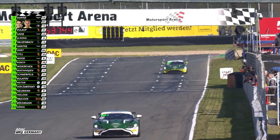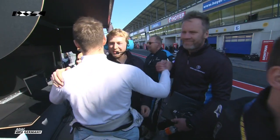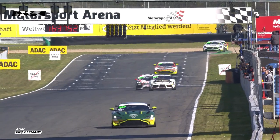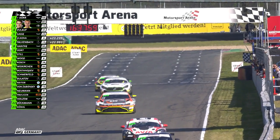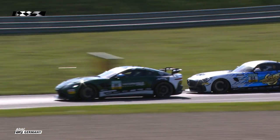Second, making it a Duel Motorsport 1-2, the 007 car. That's Romain Leroux, who partnered with Ben Duer. And that really is a dominant display from Duel Motorsport. It's Cedric Pirro in third place. Finn Zulauf, a really good drive from him. Then Hugo Sasser in P5. Gabrielle Jilkova, what a great job she did.